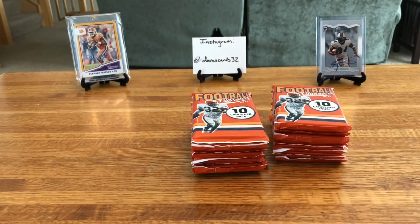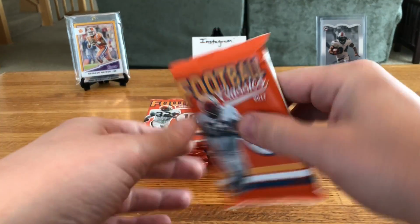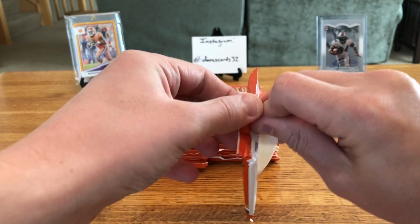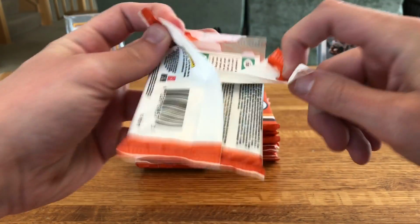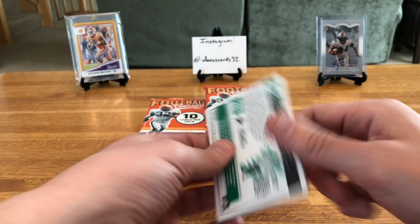So with that, we'll be looking for one auto, one mem card. Although you could end up getting two autos in a box, as I found out when I pulled that Watson. Got a Watson and an O.J. Howard. So like I said, we'll keep this train rolling.